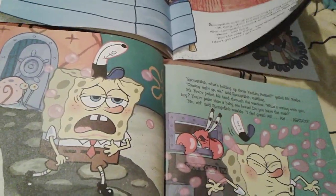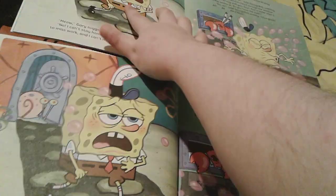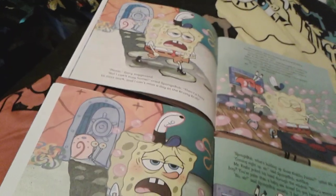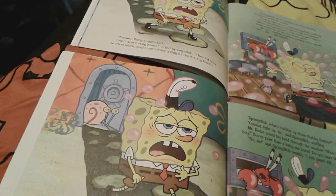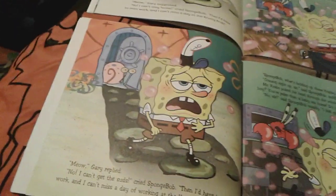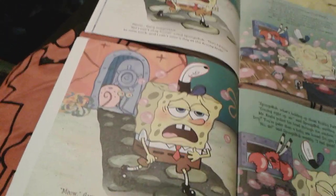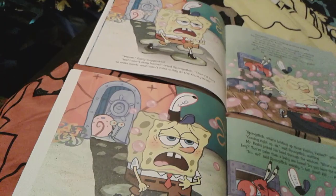What is wrong with me? Okay, and that picture of SpongeBob with his Krusty Krab hat going to work, literally the pictures are exactly the same, just the brightness is different.